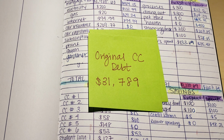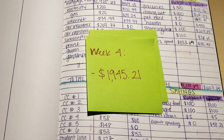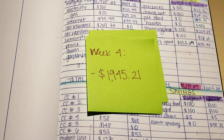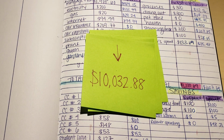So this week alone, with my paycheck, I was able to contribute $1,945.21 towards my credit card debt, and that went to my Navy Federal credit card, which is credit card number 2. So that means I paid down $10,032.88 towards my debt for the month of January alone, which is really great.